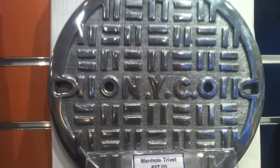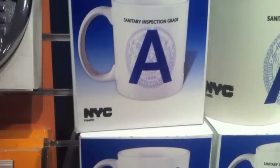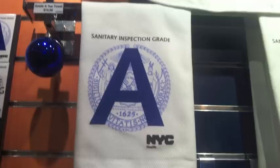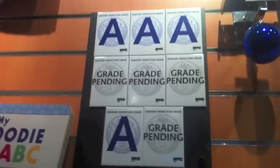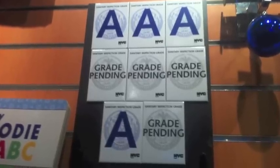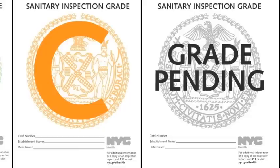Manhole cover. Sanitary inspection grade mugs, towels, and magnets. So the summary was, I really didn't get anything because the prices were just too high for unrealistic products. Based on all those factors, I rate the store a C.